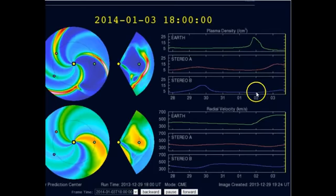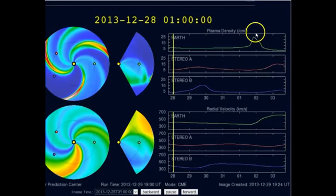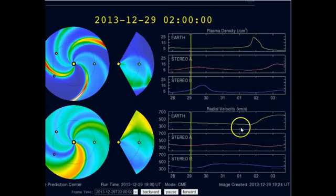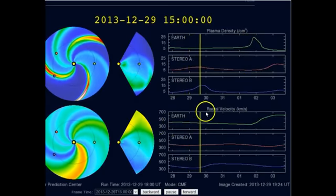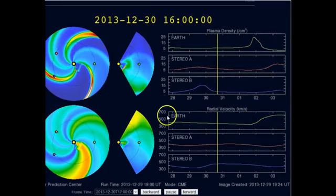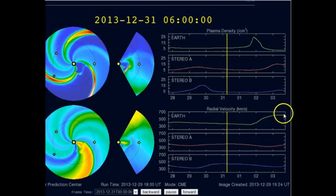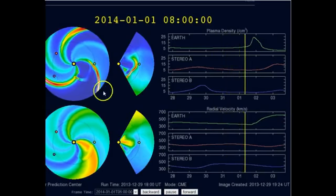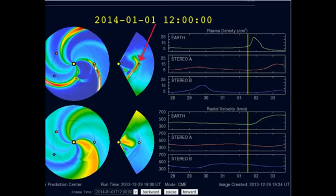Now listen, check this out. January the 2nd, just before midnight, that looks like about 10 p.m., you're going to see a sudden rise in plasma density, and at the bottom, the radial velocity is solar wind speed. You can see that. It's going to rise from 400 up to around 650, 675.